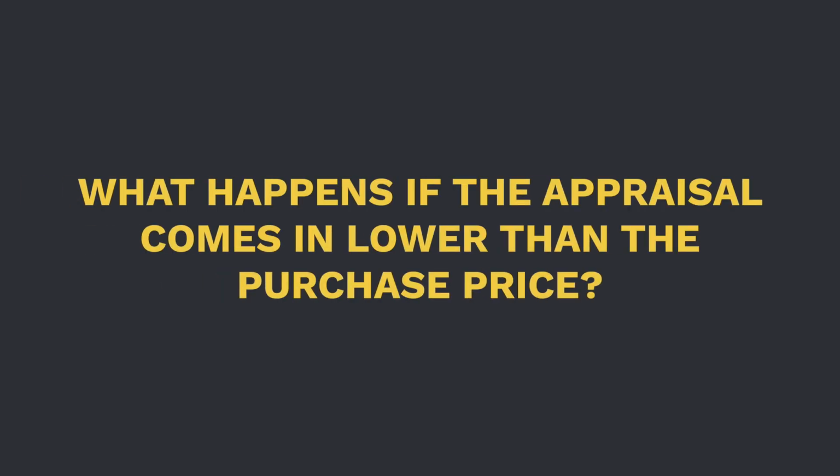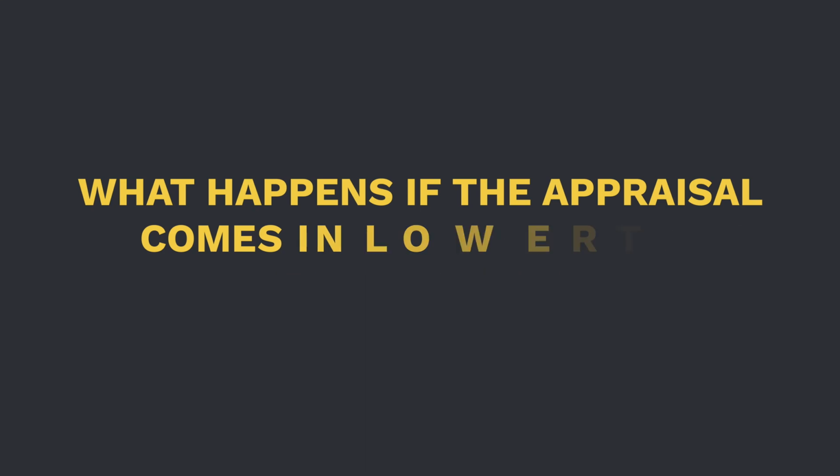What happens if the appraisal comes in lower than the purchase price? You have a few options. Negotiate with the seller, cover the difference yourself, or dispute the appraisal with additional comparables.